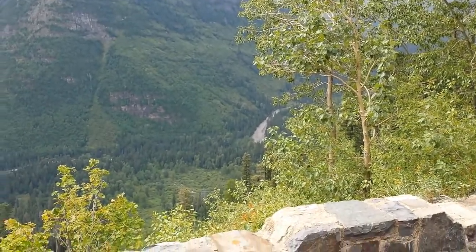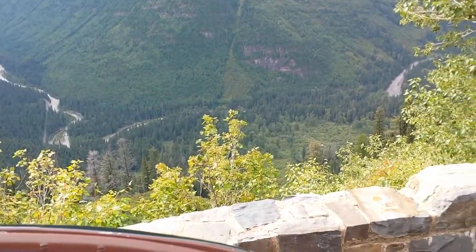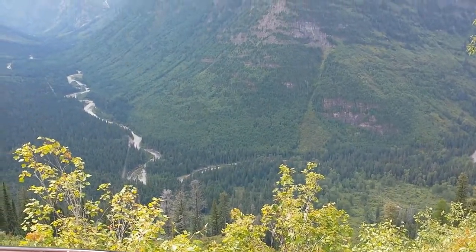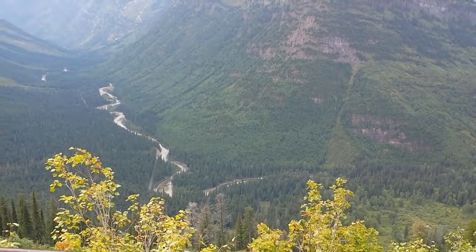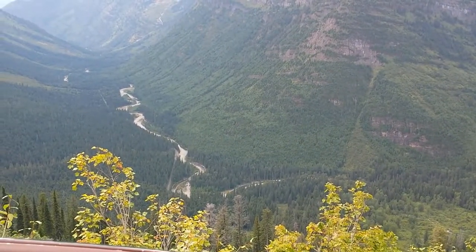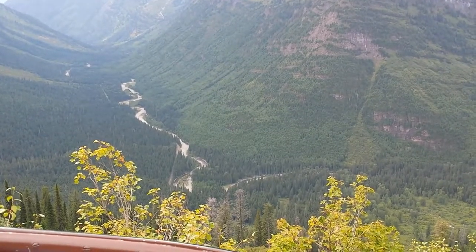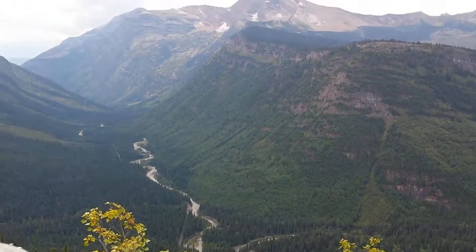So if you look down here, kind of close to us, see McDonald Creek snaking down the bottom of the valley. But then, you see the road there? That straightaway? You can follow the road along the creek there. That's where we were. Remember? I said we'll see the flashes. That's where we were about 30 minutes ago. Isn't that crazy? Mm-hmm. It's cool.